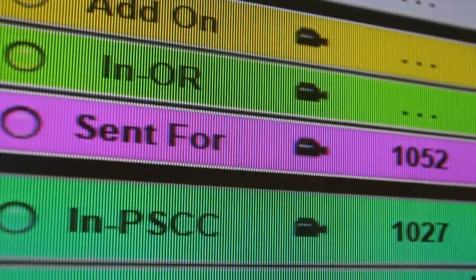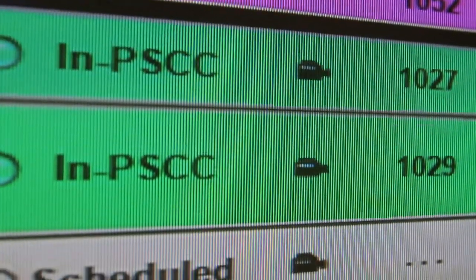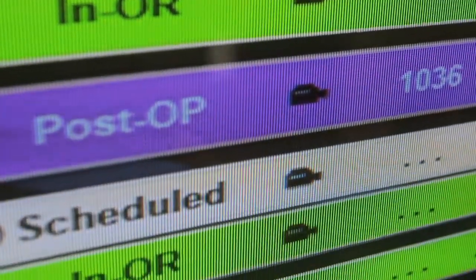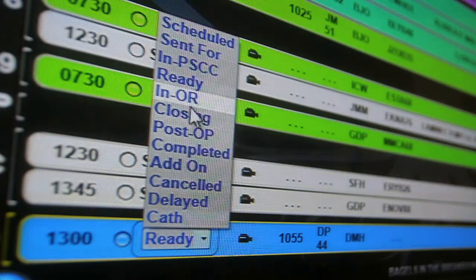The color coding has added efficiency because we've been able to make the colors make sense for us. It wasn't a canned program. We kind of got to pick the colors that we were used to. When we were using a whiteboard, we had kind of a color coding system, and we were able to overlay that onto the electronic system.